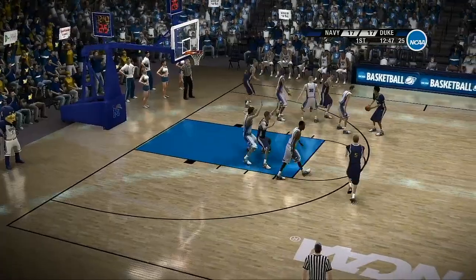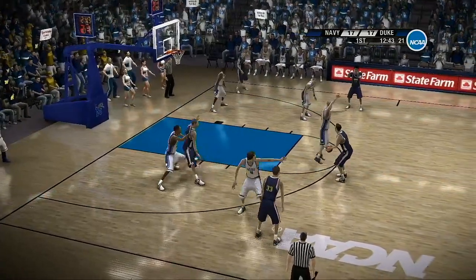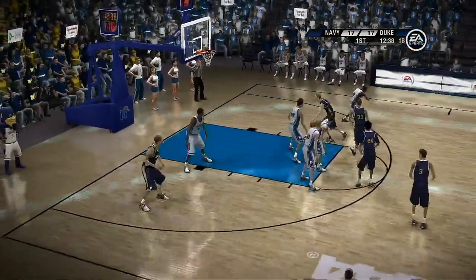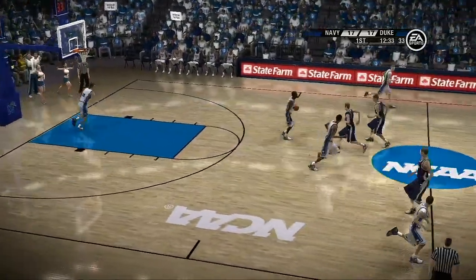Ball comes back out from the post. I tell you, Brad, you got to have a post player that anticipates and knows how to find the open man. The center receives the ball. Dickey's going to kick it back out there from down on the low block. I tell you, a post player has to be able to read what the defense gives you.